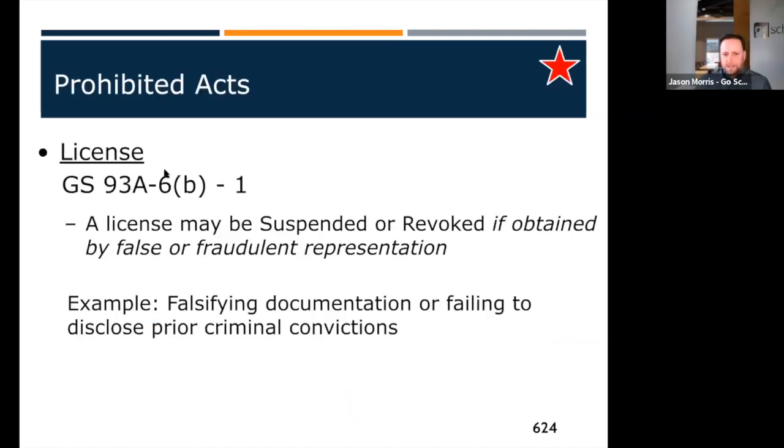All right. And then finally, we've got a prohibited act that's important to discuss right here. So don't lie on your application. You don't want to do that. A license may be suspended or revoked if obtained by false or fraudulent representation. So be honest. They're going to ask you some questions on your application. They're going to check your criminal background, and they're also going to ask you about any criminal charges or convictions. They're probably going to ask you about some financial situations, any unsatisfied judgments, that type of thing. So just be honest, and they're pretty flexible.